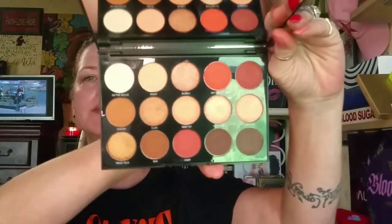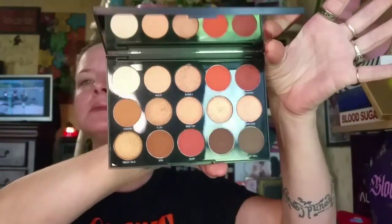Somebody else will use it. Then I had the Morphe eyeshadow palette 15H Happy Hour. This was last year in a Boxy Luxe. It's a very pretty palette. They're just not colors I wear. And if I do, I have a Morphe palette that looks similar to this with more variety of colors. I don't need duplicates of the same thing. I'm going to keep saying that because I can't justify all the makeup I have and all the makeup I'm getting rid of and why I still have it.